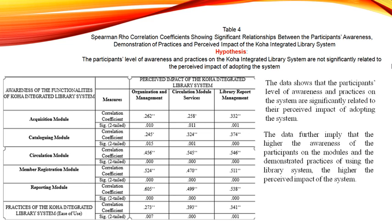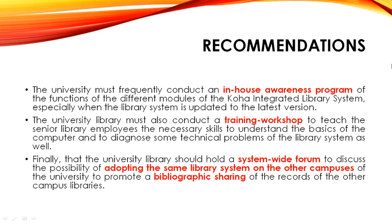Based on the data, these are some of the recommendations I made in my paper. First, the university library must frequently conduct an in-house awareness program. In time, we need to upgrade the system. There should be an in-house program so that all of the library employees who are using the system can be fully aware of the improvements of the system. Second, an in-house training workshop, especially for those non-librarians by profession, to familiarize themselves with the system.